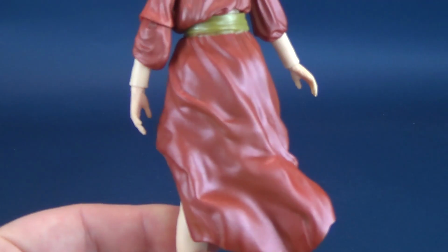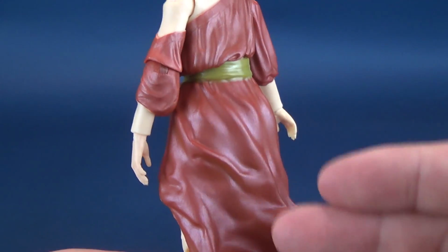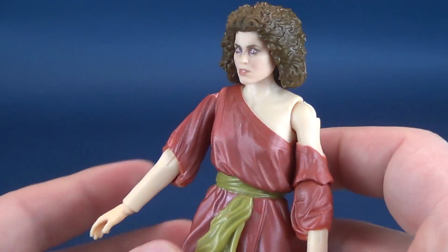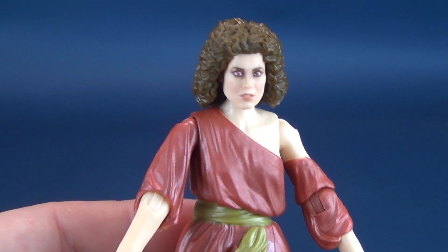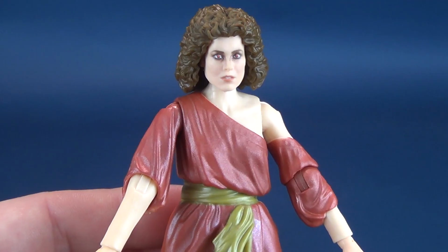The sleeves are done decently, again, if you look at the back of the figure. I like the coloring, though, again, the dress isn't the most movie accurate. I feel like it probably could have had a little bit more orange tint to it. But overall, it's not that bad of a figure when it's all said and done. I mean, all the things I'm pointing out are things if I really wanted to be a stickler for details.